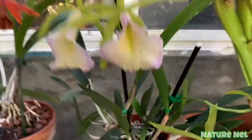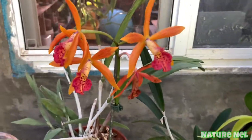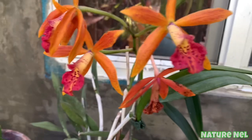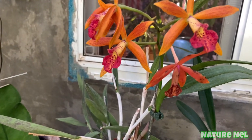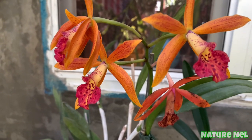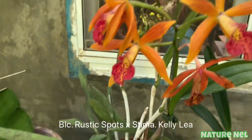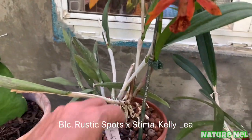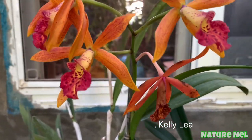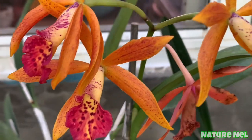And it smells amazing. It always has such a nice citrusy fragrance. And then right next to it is one that always blooms for me. This one's a heavy bloomer, and it's a rustic, I'm gonna look for the name, something rustic, Cattleya rustic, BLC rustic. I'm trying to read the tag, by the way, but it's just so bad. When I find it, I'll show you. And this one also has a beautiful fragrance. And it has such pretty colors. And you know how much I love cranberry and yellow and red, all those fiery colors.